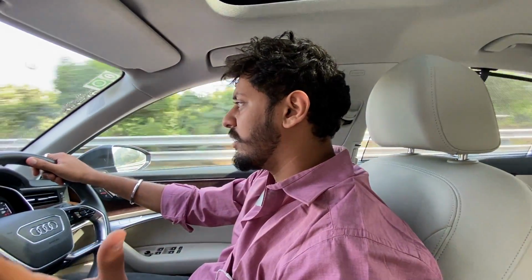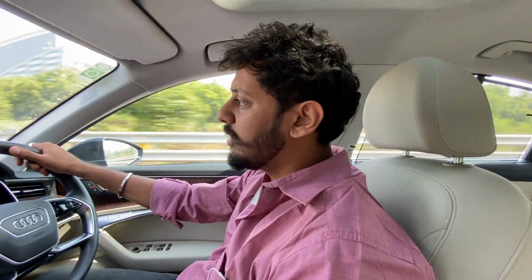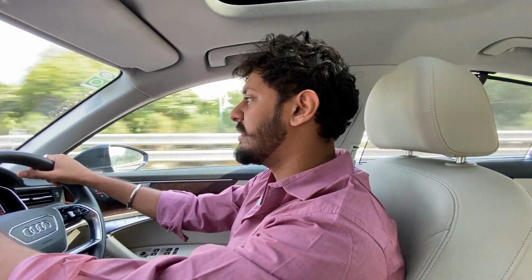And even if you are crossing triple digit speeds, cruising on the highway, the car maintains its posture, maintains high speed stability.